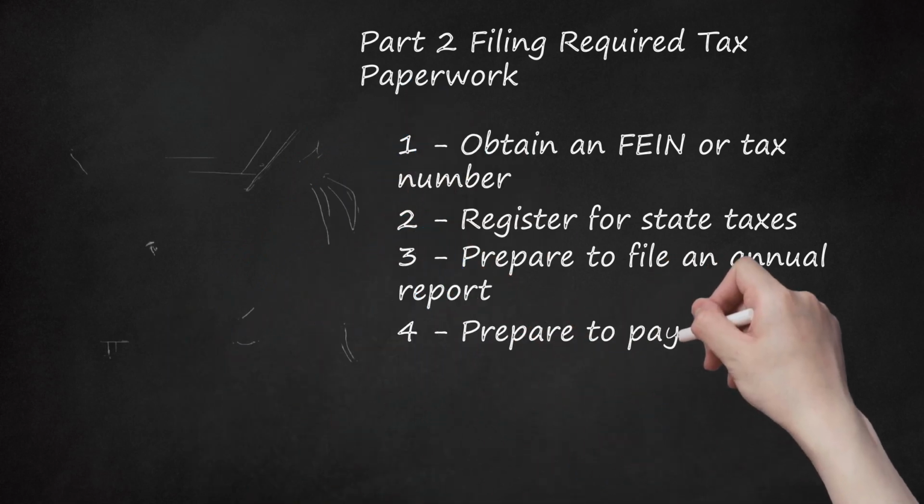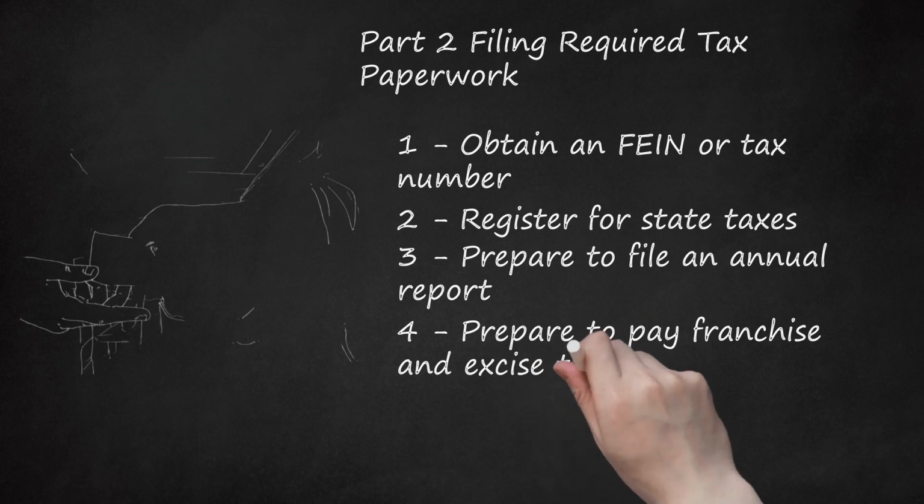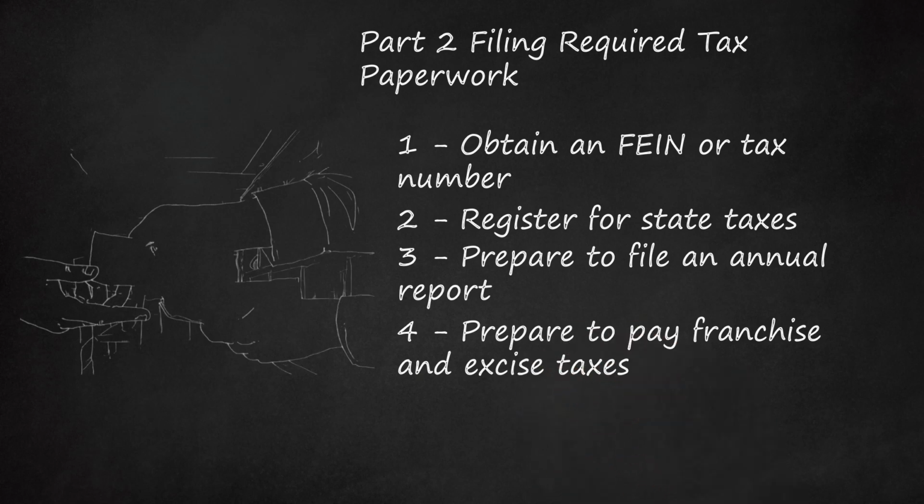4. Prepare to pay franchise and excise taxes. The state of Tennessee requires all businesses located within the state to pay annual taxes on the value of the LLC. The minimum franchise tax payment is $100. The excise tax is basically an income tax rate of 6.5% on the LLC's federal tax earnings. Franchise and excise taxes are due on April 15th of every year.